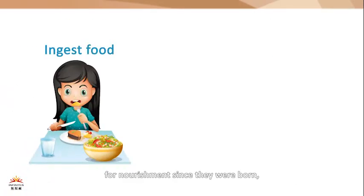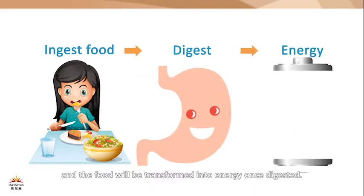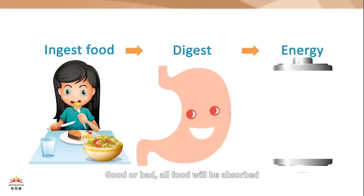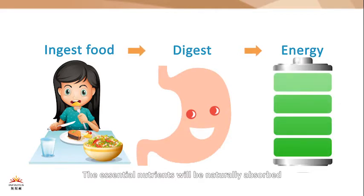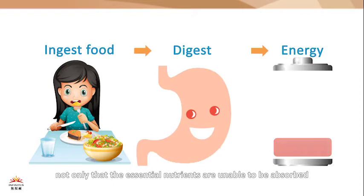This is because human beings ingest food for nourishment since they were born, and the food will be transformed into energy once digested. Good or bad, all food will be absorbed by the stomach and intestines. The essential nutrients will be naturally absorbed if the gastrointestinal function is in good condition. Conversely, if the gastrointestinal function is abnormal, not only are the essential nutrients unable to be absorbed, but it may significantly impact one's overall wellness.